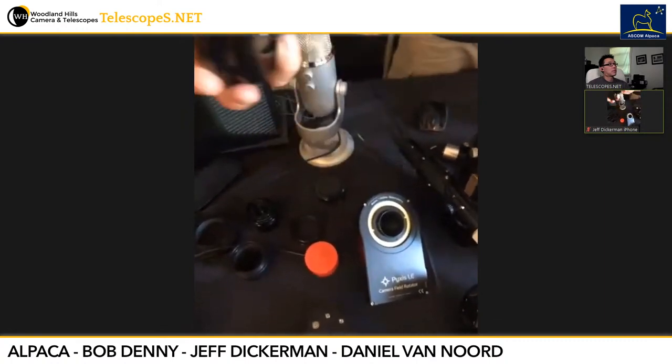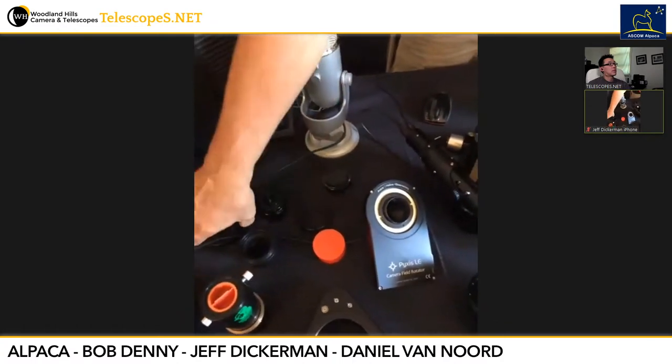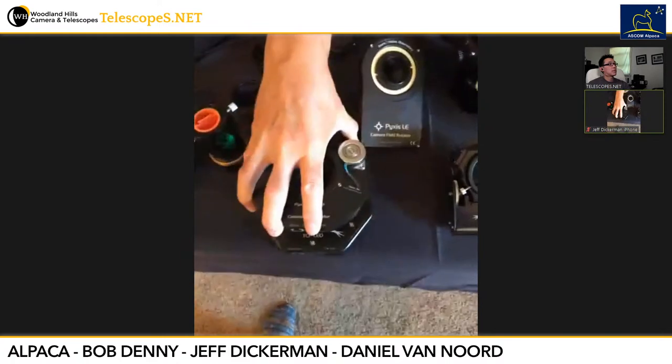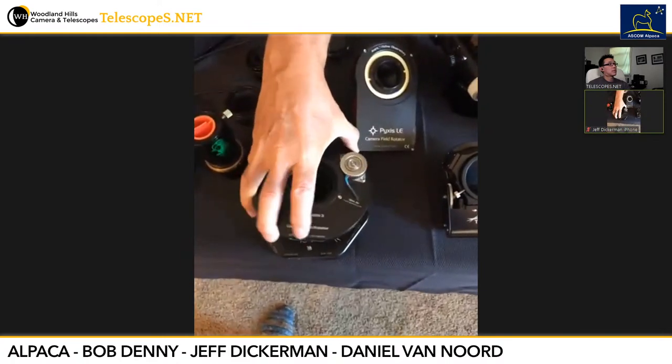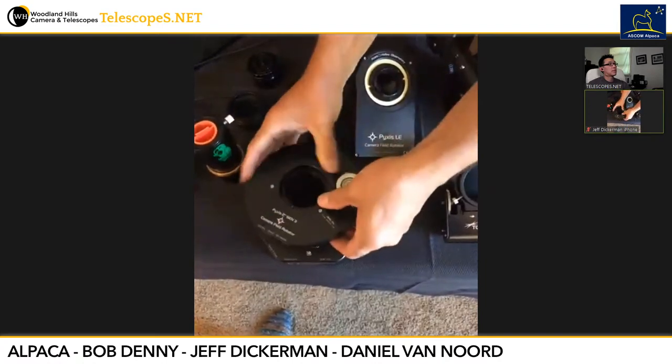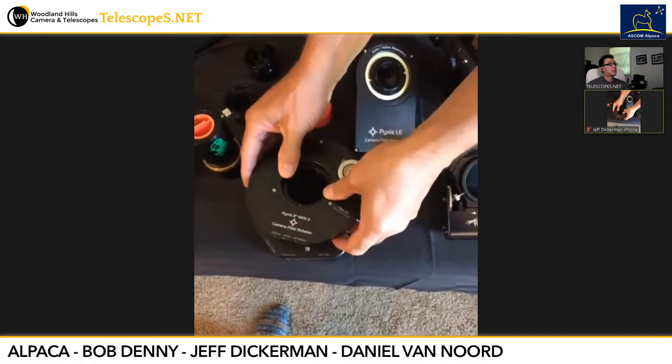And then this whole system, with the right adapter, fits right there with the LEO. So now you've got another type of focusing rotator. There we go. Can't do it reaching over the table.